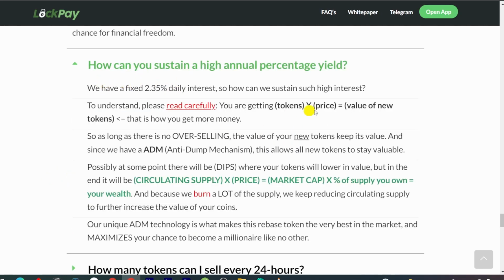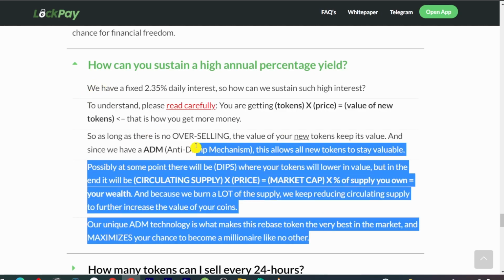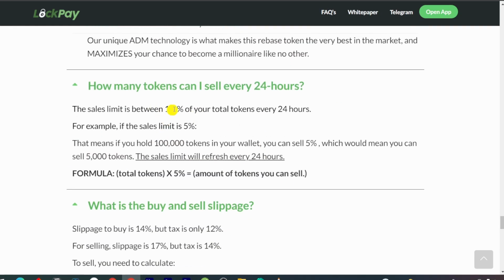So the next question in the FAQ is how they can sustain a high APY. They're giving the very generic answer that it's through the burning of the tokens and there's no overselling because you can only sell 5% a day. So that's basically how they're justifying that they can sustain this high annual percentage yield. If you see how many tokens you can sell every 24 hours, it is between 1 to 5% of the token, with the limit being at 5%.